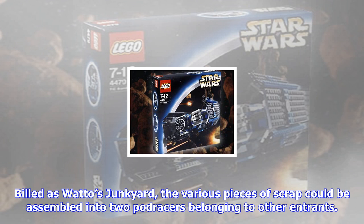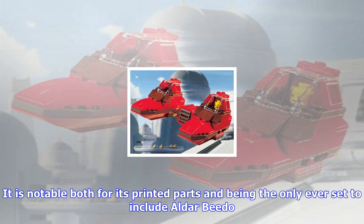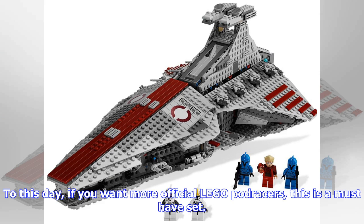The one-hit wonders list is littered with entries that featured heavily in the Clone Wars TV series, which makes sense considering the sheer volume of source material available. This ship also appeared in both Attack of the Clones and Revenge of the Sith, so its lack of additional brick-built entries is surprising.